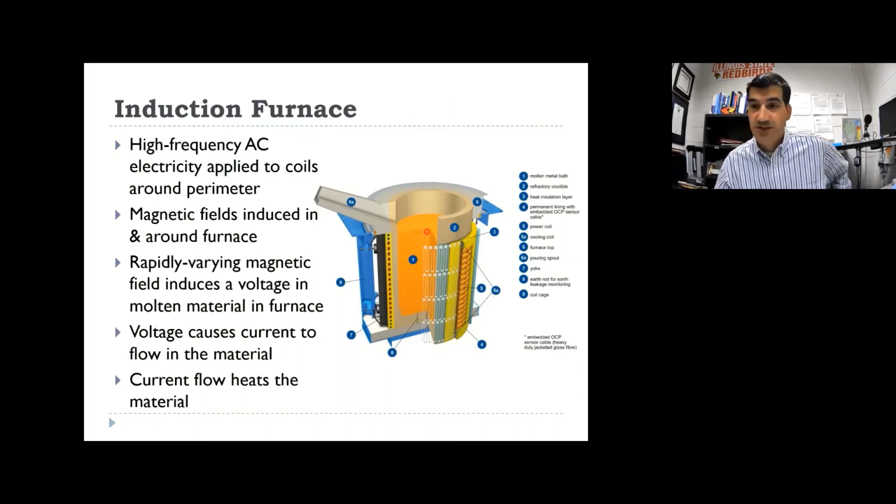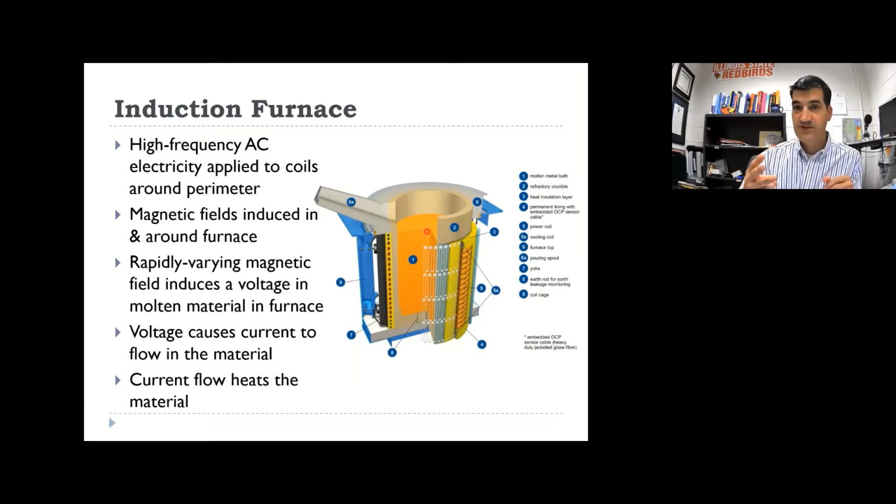The way an induction furnace works is really cool. If you've taken TEC 240 with me, which some of you have, and some of you are taking it right now, then you might remember what the requirements for generator action are, otherwise known as induced voltage. What are the requirements for generator action? If you want to induce a voltage in a conductor, and by the way, molten steel is a conductor, you need to have a conductor, you need to have a magnetic field, and you need to have relative motion between the conductor and the magnetic field, all right? If you have those 3 requirements, then you will induce a voltage in the conductor.